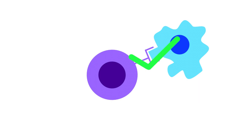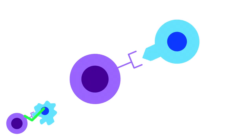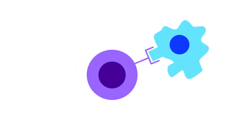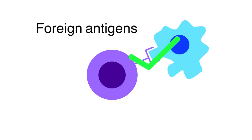T cell receptors are able to recognize and bind to antigens, which are proteins found on the surface of cells. They will not bind to self-antigens, or antigens found on healthy, normally functioning cells of the body. Instead, they will only attach to specific foreign antigens in order to destroy the unknown and potentially harmful cells.